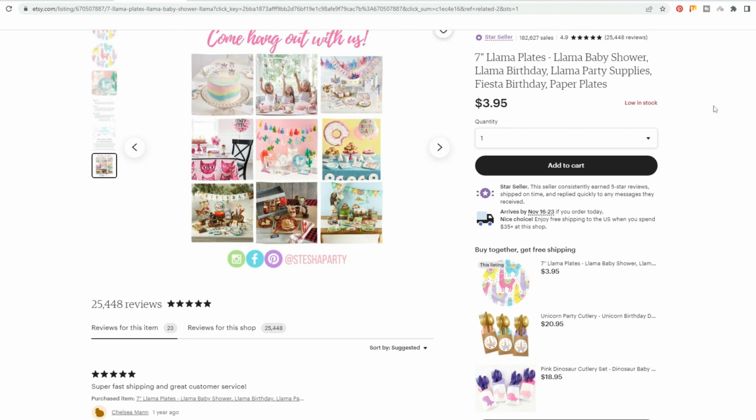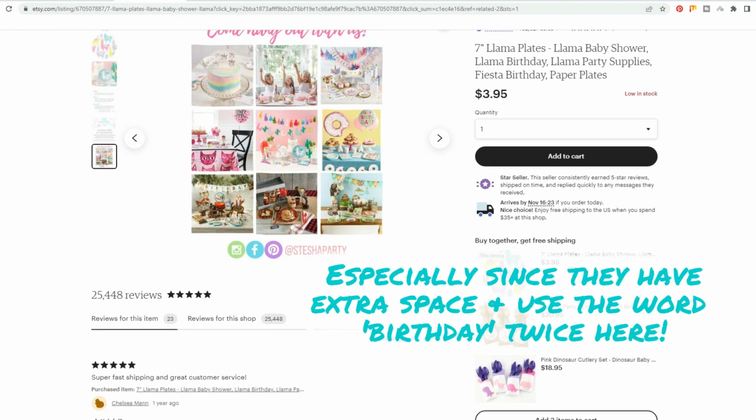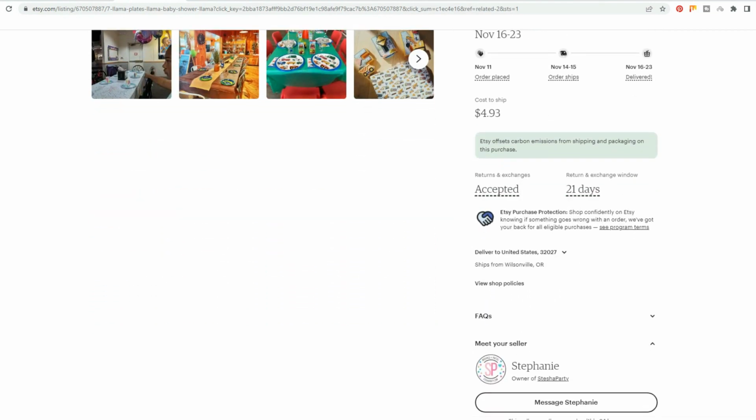And I am surprised that they don't actually use the words birthday and party consecutively here. They say birthday in this one and then comma llama party, but they don't say llama birthday party. So that is also something they might be able to add in there if they can't think of other words.